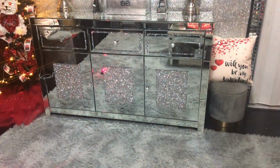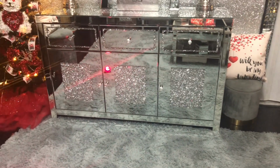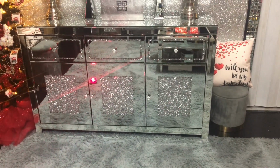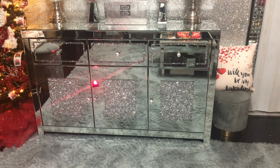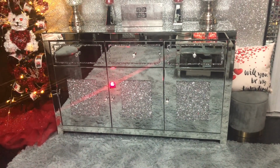So welcome back. I want to show you my buffet that of course came from Cleveland Glam. Tony, I thank you. It looks good in this room and I appreciate it.